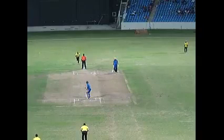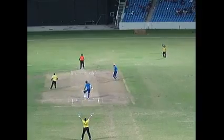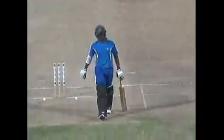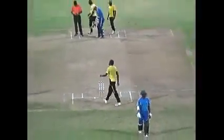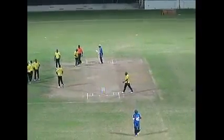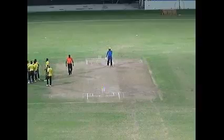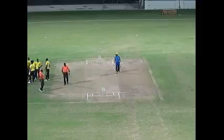Another example is Leon Johnson. Good player 5-6 years ago. This time he gets a good one. Goes back. He's given out belatedly. He was trying to show the umpire perhaps that the ball took the edge, but he was on the back foot. He was cramped. The ball kept a bit low, and I believe it was adjacent, but he belatedly raised the bat. But umpire Bernard Joseph had already decided in his mind that he was adjacent. And Leon Johnson goes, the Guyana captain going. Guyana really stuttering here. 29 for 4. Johnson departs. LBW to Smith for 5.